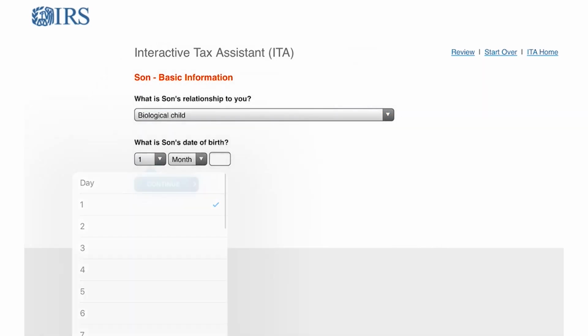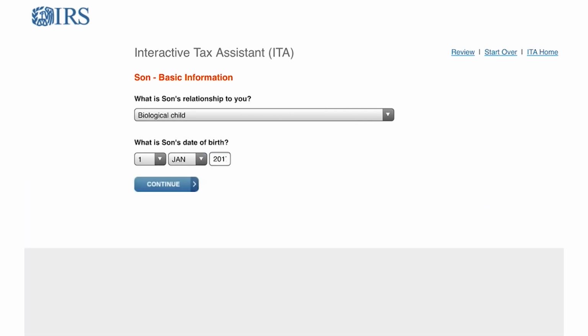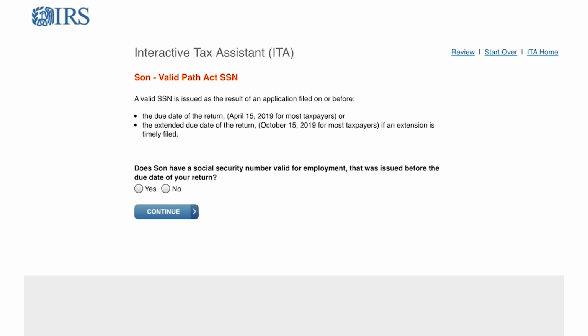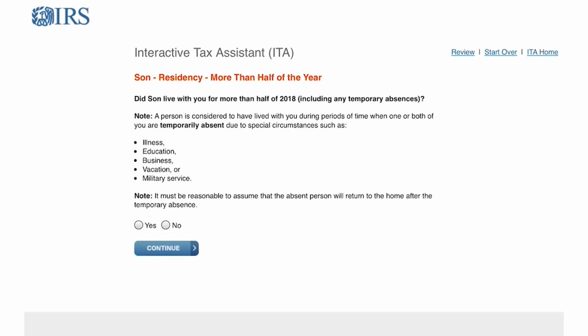And then you can pick their birth date. I'll just go ahead and put January 2017, put that in there, click continue. This is the question that's asking about the social security number. So does your son have a social security number valid for employment that was issued before the due date of your return? Let's click off yes and click continue. Are you claiming your son as a dependent? Yes, we are claiming them as a dependent. So we're going to click continue. Are they a US citizen? Click yes. We went over that in the rules.